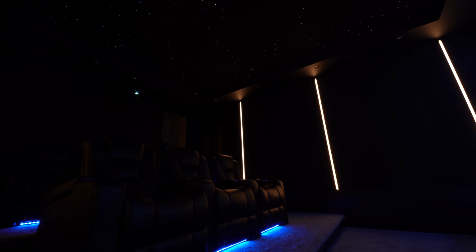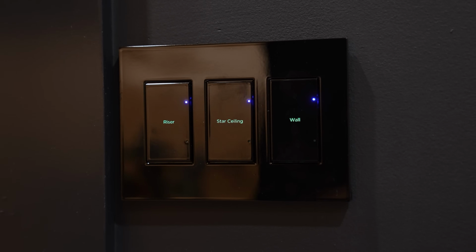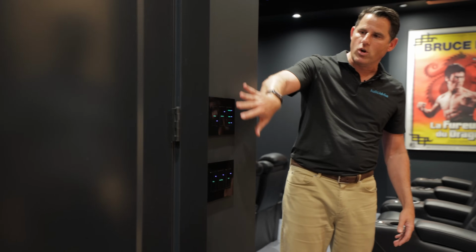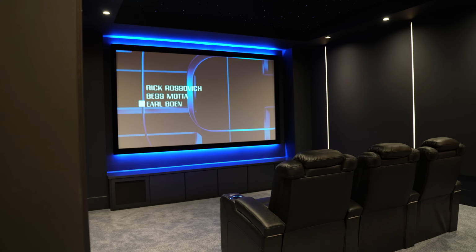One of the things you'll notice, we're big into lighting control, we talked about that in some of the videos we've done. You'll notice how it's all black here. It looks sleek, works perfect with the wall itself. As you come in, you can see it's designed where we've got two rows here, but if you ever want to have another row, boom, you drop right down there.